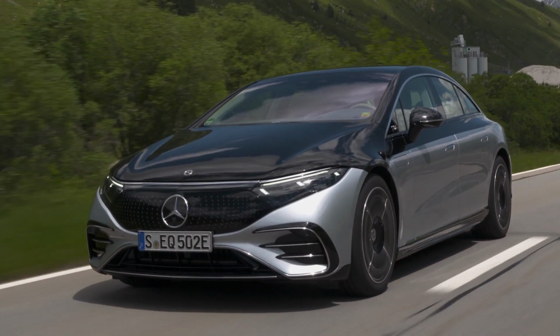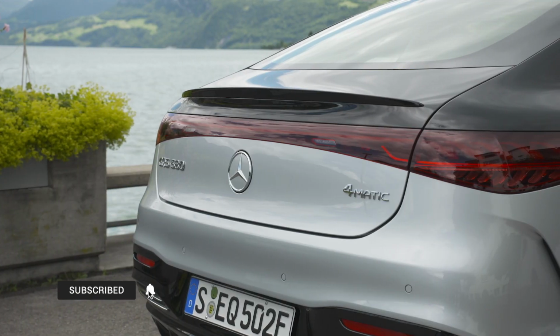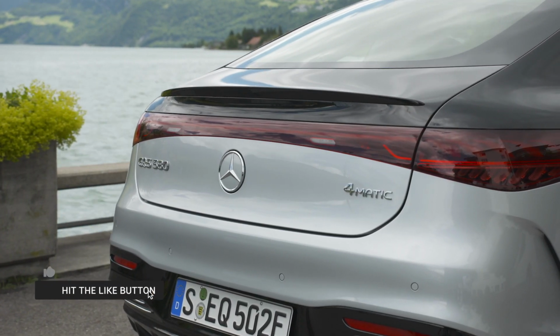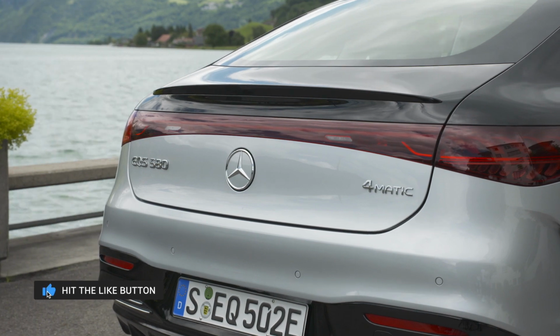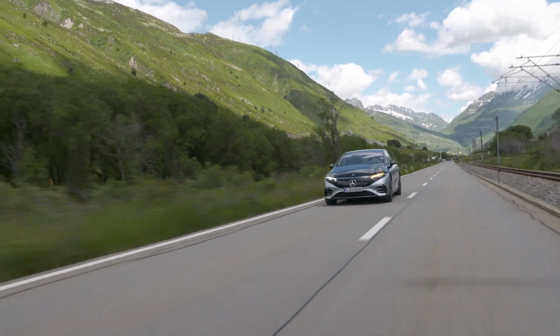Mercedes has a lot to prove with its first proper EV coming to the United States. The EQS will land in dealers this fall at a yet-to-be-announced price point, and, when it does, it'll take on offerings from Tesla and Porsche. How will it fare against these EVs?